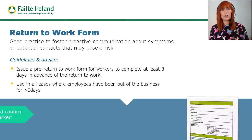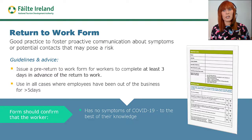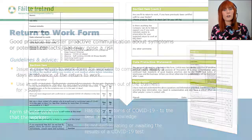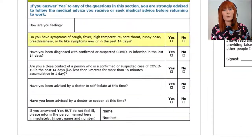So the form should seek confirmation from the employee to the best of their knowledge that they have no symptoms of COVID-19 and also confirm they're not self-isolating or awaiting results from a COVID-19 test. It's important to include the following questions on your form. Do you have symptoms of cough, fever, high temperature, sore throat, runny nose, breathlessness, or flu like symptoms now or in the past 14 days?